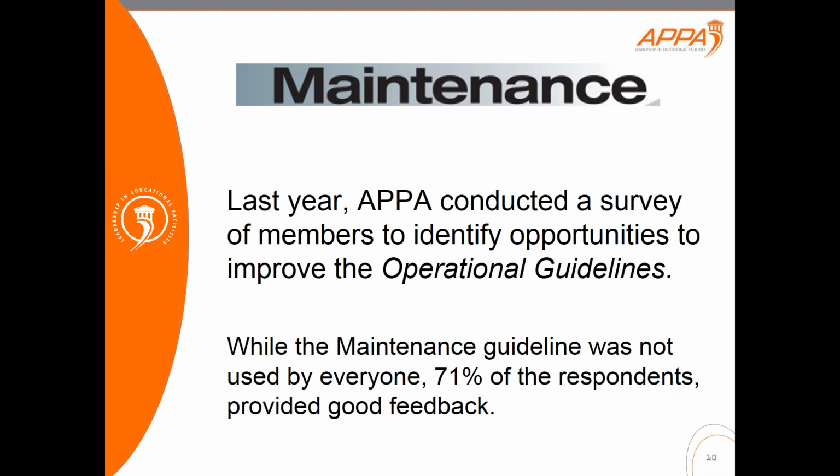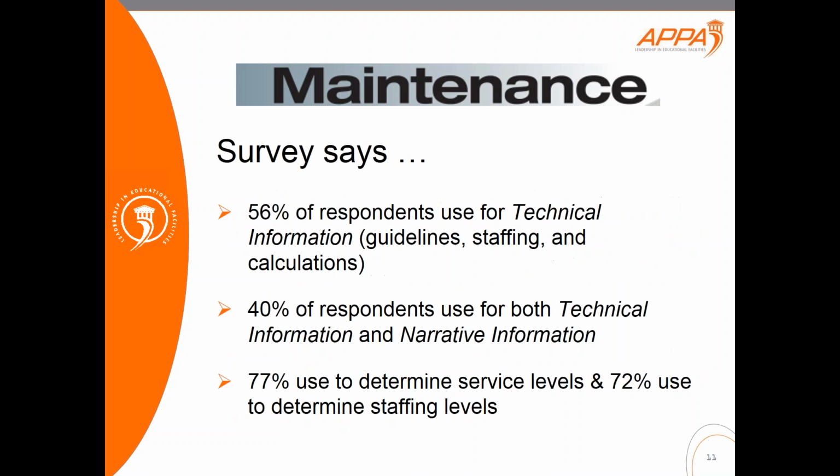While the guidelines aren't used by everyone, 71% of the respondents replied to the survey that they use the technical information in the guidelines, the calculations, staffing estimates, and so on. And a large portion also use the narrative information, which describes different parts of maintenance, whether it's custodial maintenance, building maintenance, or grounds maintenance. And they use the materials to determine either staffing or service levels or both.